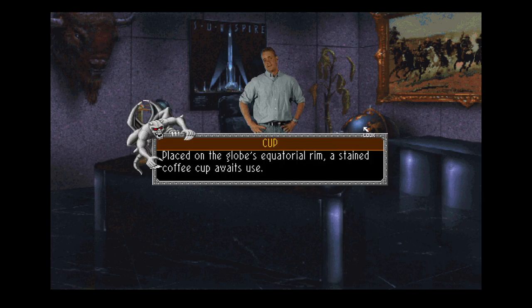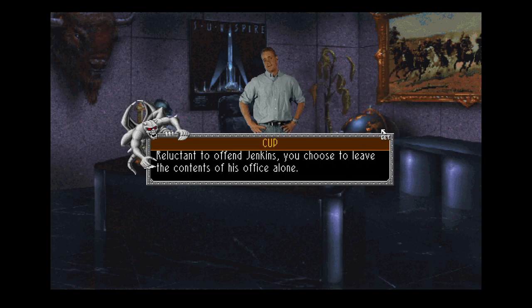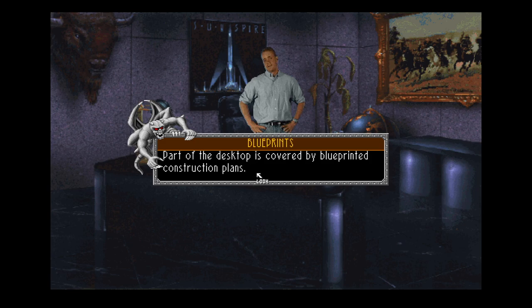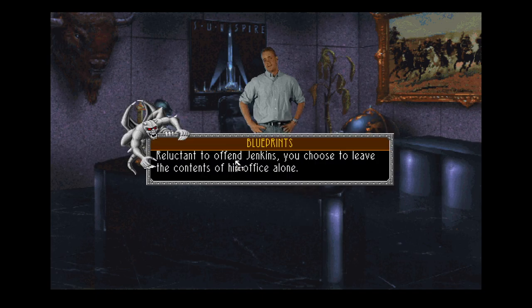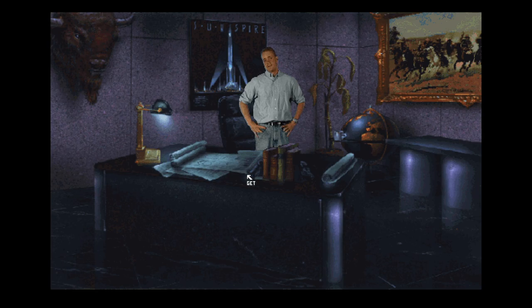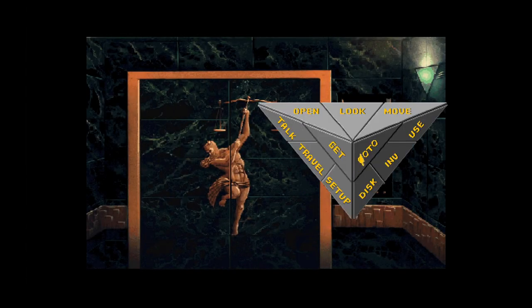Placed on the globe's equatorial rim, a stained coffee cup awaits use. Can I take your cup? Reluctant to offend Jenkins, you choose to relieve the contents of his office alone. I don't think there's anything here. There are the plans, but... Do we need the plans? I mean, we can't take him right in front of him, obviously. And I guess we could visit the CEO again, for whatever reason.